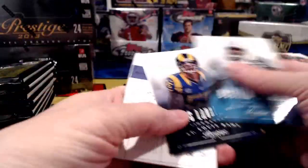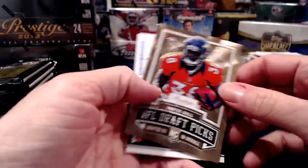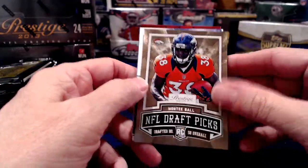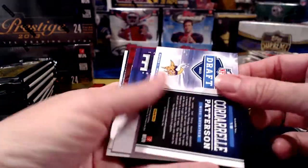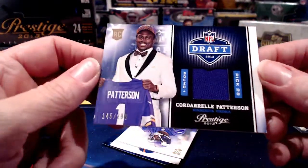I, for one, will be glad when we start seeing our rookies in their pro uniforms because it'll help me remember what team they all went to. In the meantime, there's Monte Ball for the Broncos. It can be kind of a drag trying to remember it all.